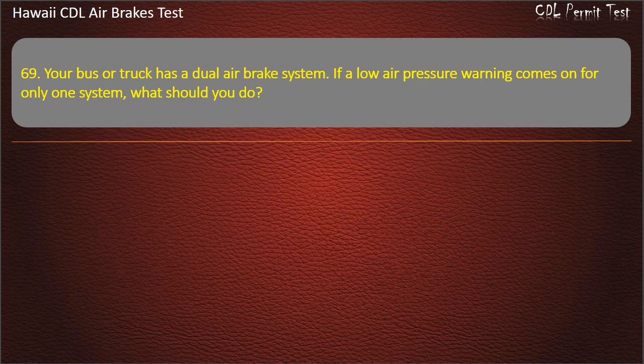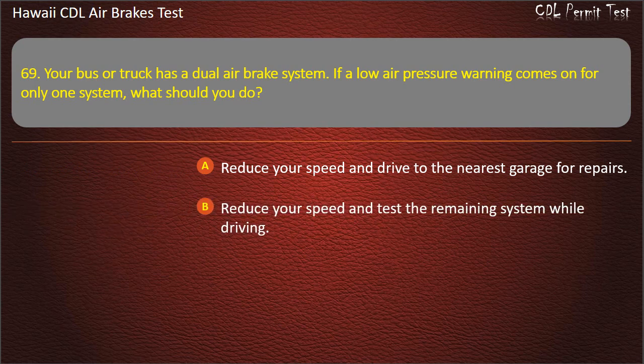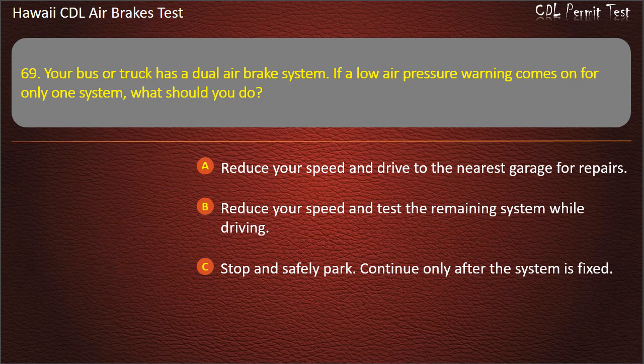Question 69. Your bus or truck has a dual air brake system. If a low air pressure warning comes on for only one system, what should you do? Reduce your speed and drive to the nearest garage for repairs. Reduce your speed and test the remaining system while driving. Stop and safely park. Continue only after the system is fixed. Answer. Stop and safely park. Continue only after the system is fixed.